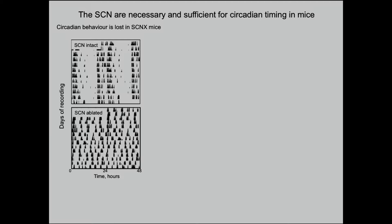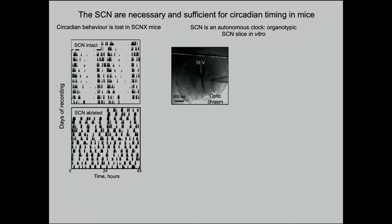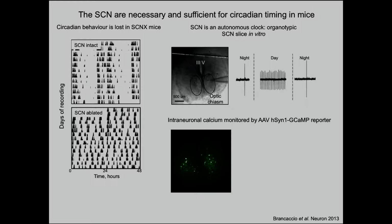We work an awful lot with organotypic slices of mouse suprachiasmatic nucleus. This is the optic chiasm. This is the third ventricle. Here's a recording electrode. If you record from the SCN in a dish, in its night phase, it's firing at a low rate. In its day phase, it's firing at a high rate, and into the next night rate. So in a dish, it will define for itself 24-hour cycles, and we can see that definition in the form of the actual firing frequency.